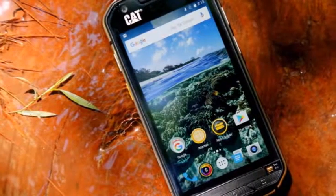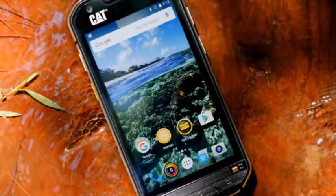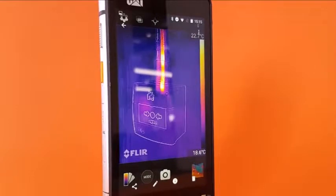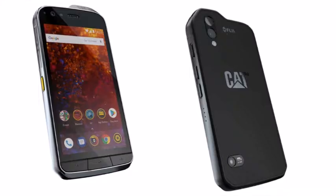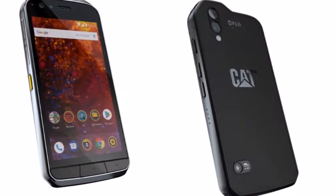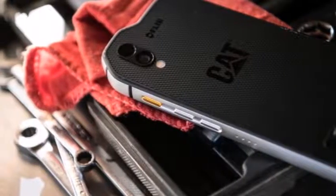Additionally, the Cat S61 features an innovative volatile organic compound sensor. This will come in handy for those who work in cramped areas and are at risk of poisoning from wet paint or other hazards. The S61 can be set to take a reading with this sensor every 30 seconds to detect air quality, and warns you if you are in danger.